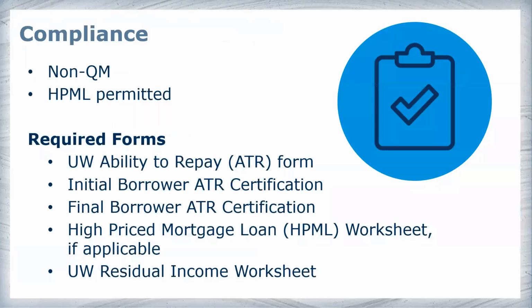Compliance, non-QM and HPML are permitted. You have required forms. You need the underwriter's ability to repay form, the ATR form. You need the initial borrower ATR certification, as well as the final borrower ATR certification. For your high-priced mortgage loans, you need the worksheet, if applicable, and then you need the underwriter residual income worksheet, which is what we went through just a little bit ago.